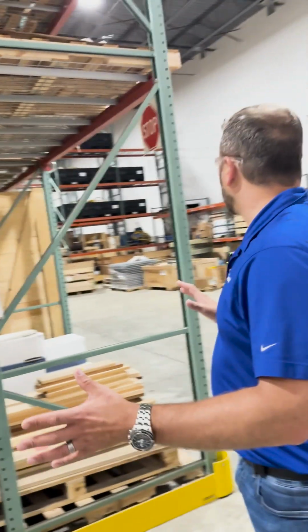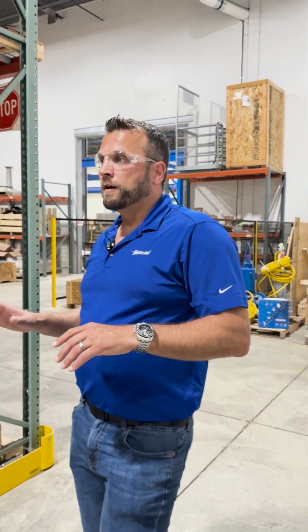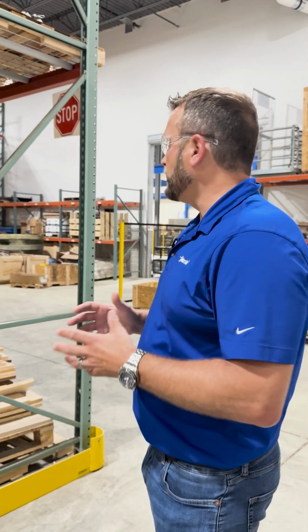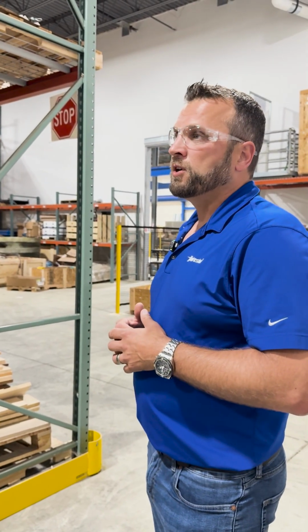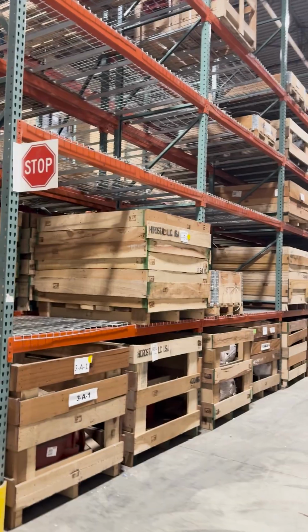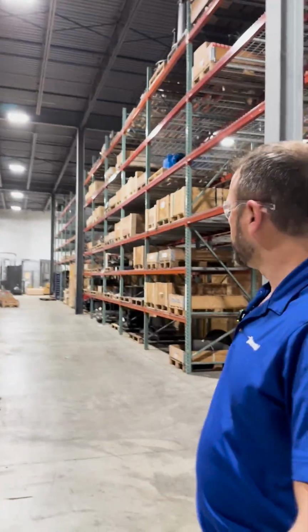This is our inventory. So half the building is dedicated to just stock. And we carry up to 100 horsepower in stock. We carry up to 12-inch pumps in stock. We just know in this industry, you gotta have parts and availability. And so we dedicate half the building to that and service.